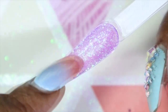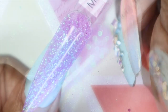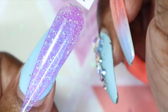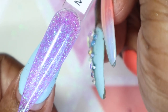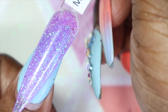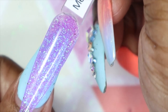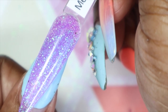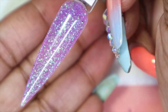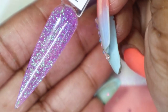So here is Meet Me in Paris, and as I said, it does have that textured finish to it. But if it was encapsulated, this is what it would look like. You wouldn't have that textured finish, obviously. It would be more of a glossy finish. But you can also mix this into a clear gel and just apply it on the nail as well. But look, this is so gorgeous. You guys know I'm biased because I love anything purple, so of course I'm head over heels for this one. And just look at that shimmer. Ugh. These two colors work so wonderfully together.